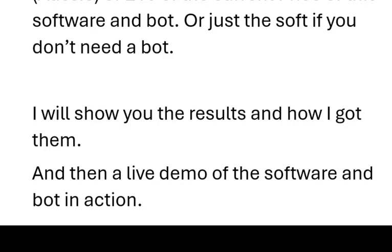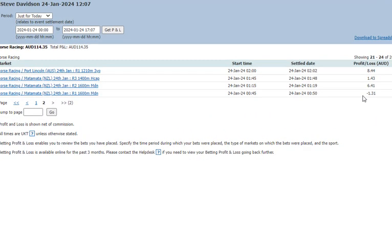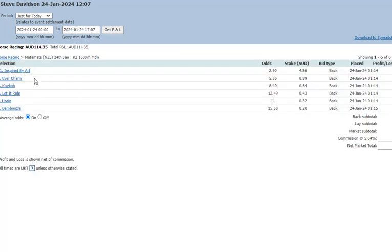So firstly, let's have a look at the races on the Betfair account for today. We can see here at the very start of the day, the very first race was a losing race of $1.31. Then the next race we won $6.41. If we have a look at the next race, here are the horses that we've got, 6 horses and the different odds, and here's the amount of profit we made in that second race.